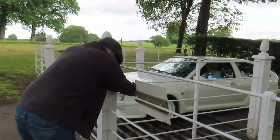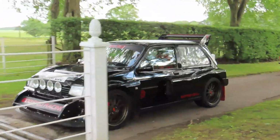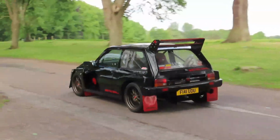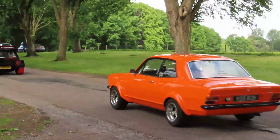Let's see, another Volkswagen Scirocco. Wow, look at that, a Metro 6R4 rally car, very much a Group B homage. Don't think that's an original, but it's certainly sounding like one that's been restored to original spec.